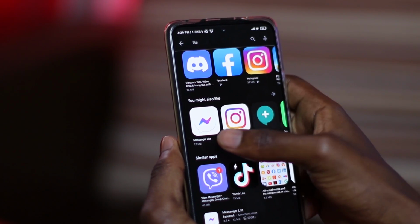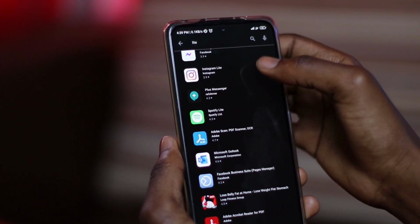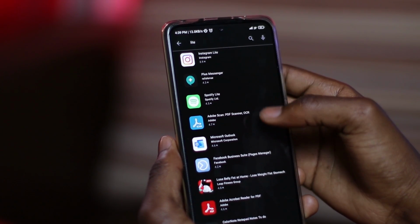Google has a couple of them, which are Go apps such as Files Go. Facebook has Facebook Lite, Instagram has Instagram Lite, Twitter has Twitter Lite, Uber has Uber Lite. There's a lot of Lite. But these apps will work wonders, especially if your phone has limited system resources.